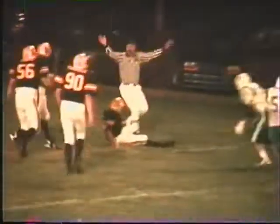Oh, sure. Throws it. And it's intercepted in zone by Burley.